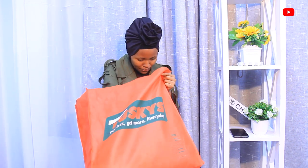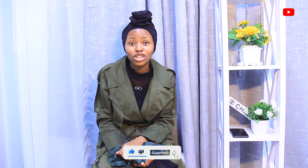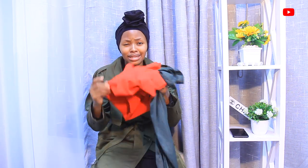Again, I got some head wraps. There are several people who usually ask me where I get my head wraps. Most of them are thrifted and mostly from Gikomba, because head wraps there are so cheap. Affordable, for everyone. So when you want beautiful head wraps, Eastleigh can serve you well, as well as Gikomba. I got this one from the street of Eastleigh.